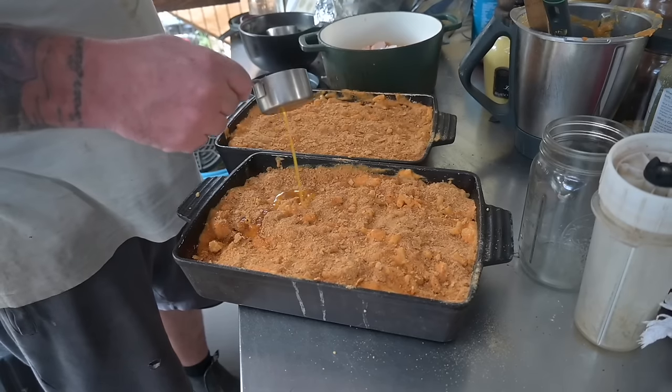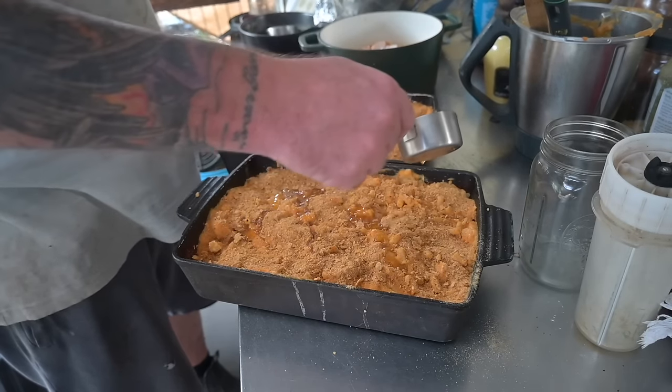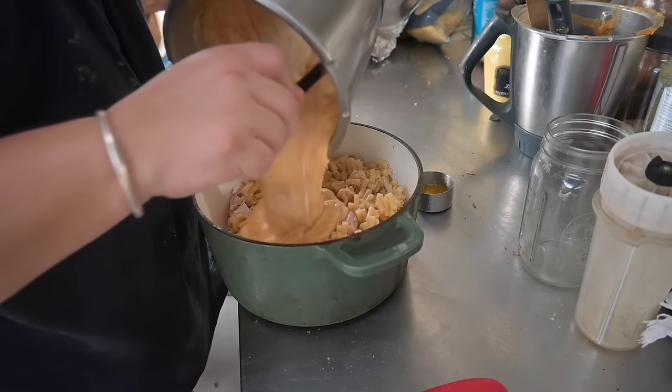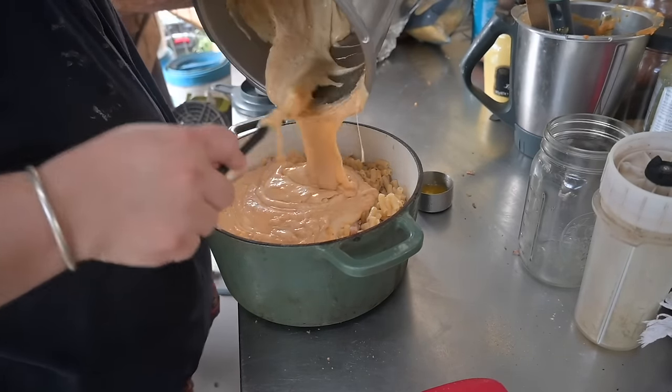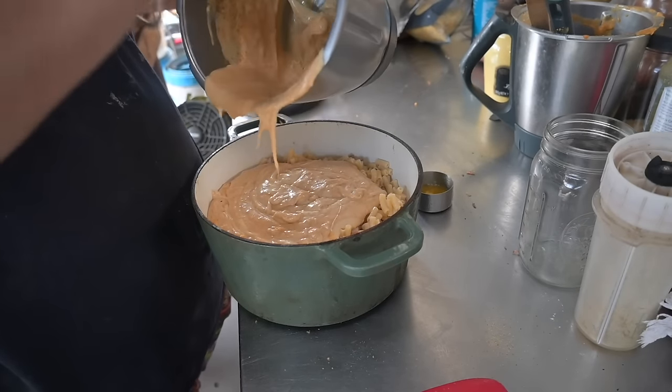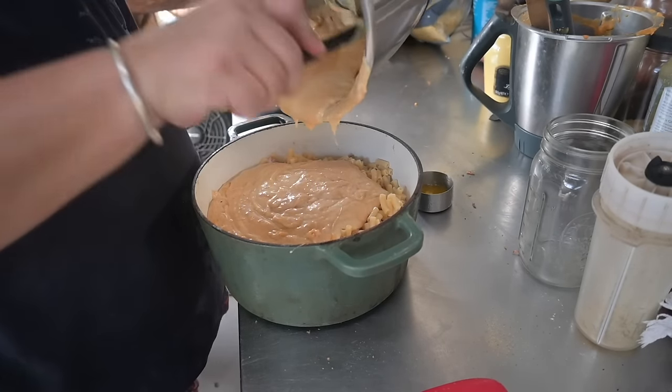I also made a quick cheese based one for myself because, you know, I could, and I really like mac and cheese. So I did a cheese sauce in the Thermomix as well using actual cheese and mixed that one up the same way as I did theirs, just with cheese in it as well and with milk.